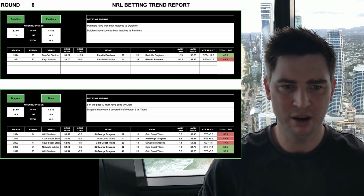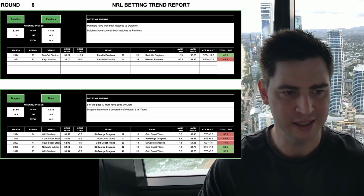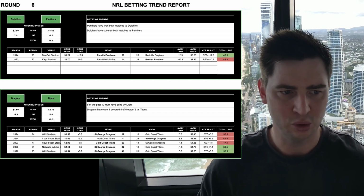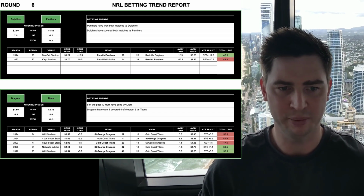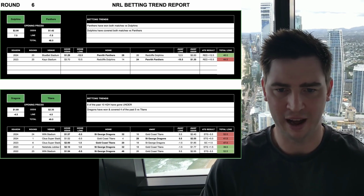Dragons have won and covered 4 of the past 5 versus Gold Coast. Won both games last season. Titans won at home in 2023. The Dragons have won the past 3 at their home venue against the Titans across those past 5 matches.